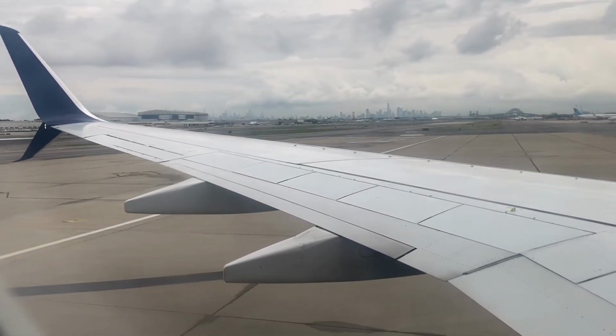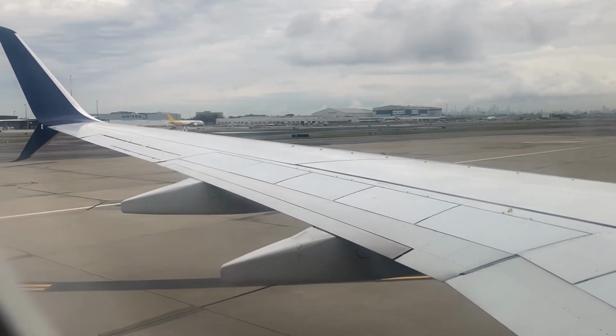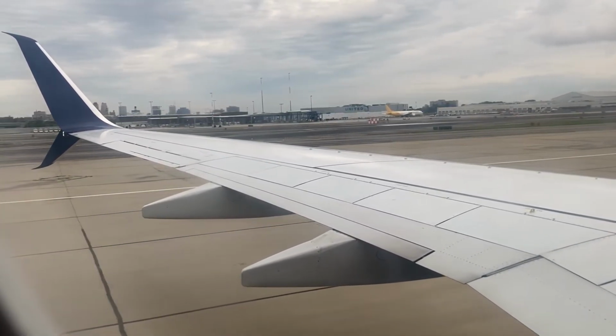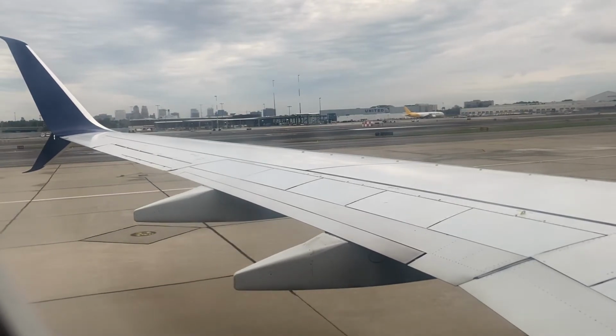As you deplane today, please remember to take a look around your seat and make sure that you have all the items that you brought on board with you. On behalf of Delta, and especially this Atlanta-based crew, we thank you again for sharing your journey with us. We've enjoyed having you on board. Have a wonderful evening and safe travels.